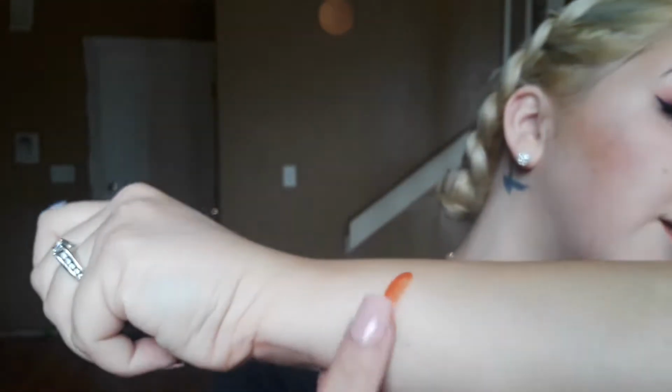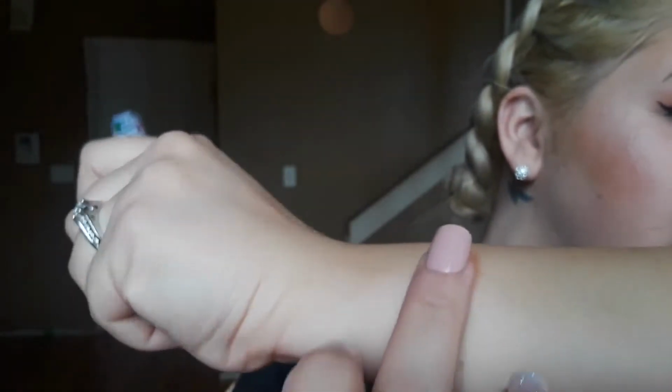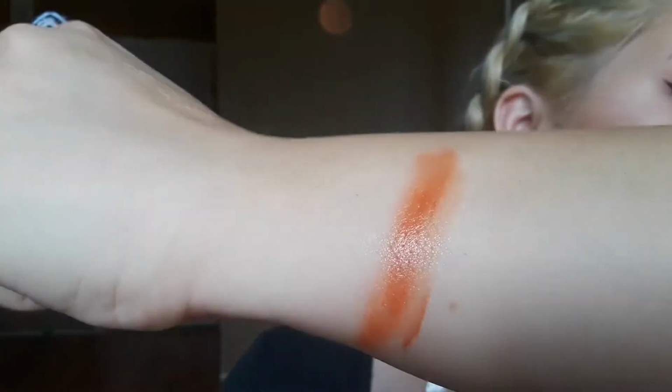I'm not going to lie, I'm super impressed with this lip gloss. It is so opaque. And then there it is, sheared out just a little bit.